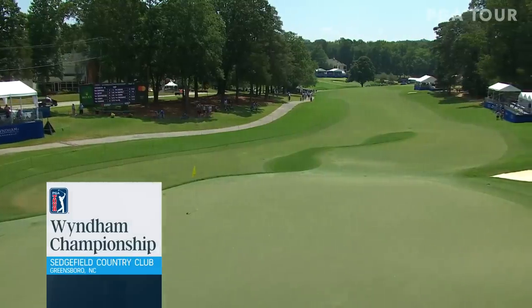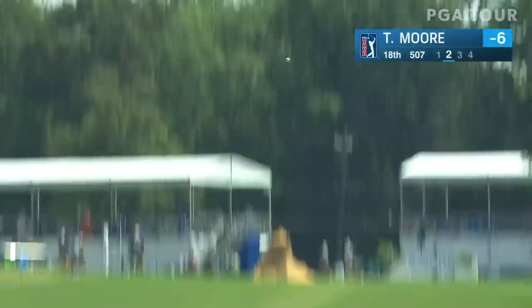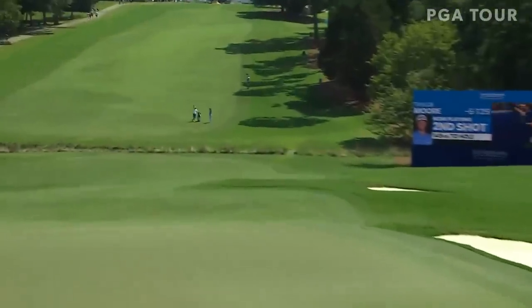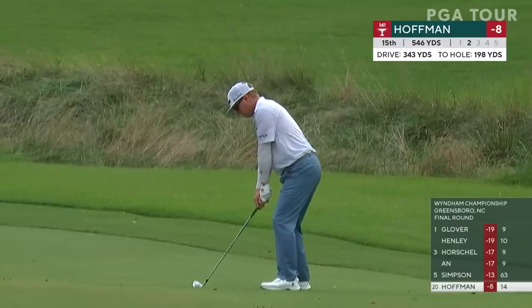Welcome to the final round of the Wyndham Championship, where you never know what will take place. Let's go back to just a few minutes ago. Taylor Moore, who has missed the cut in five of his last six starts, trying to build some momentum for the FedEx Cup Playoffs, and he closes out his week by jarring his second from the fairway at the 18th.